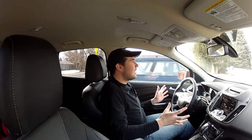So here we are in the 2013 Ford Escape. As I mentioned before, this is the midsize crossover SUV offering from Ford, and it is the redesign of the Escape for 2013. So let's check this car out and see what it has to offer you, the consumer, and show you all the neat features in this detailed report.